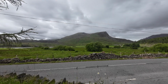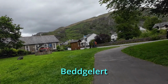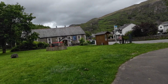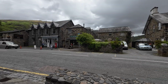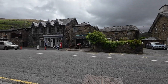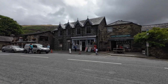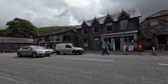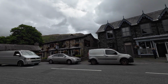Snowdonia's geology has a history covering 650 million years. At that time, Wales was actually a series of volcanic islands near the South Pole. Over more than 100 million years, the islands merged to form the continent of Avalonia. During the period 528 to 485 million years ago, the area was flooded by seawater forming the Welsh Basin. During this period, marine sediments settled and formed the underlying rock strata.